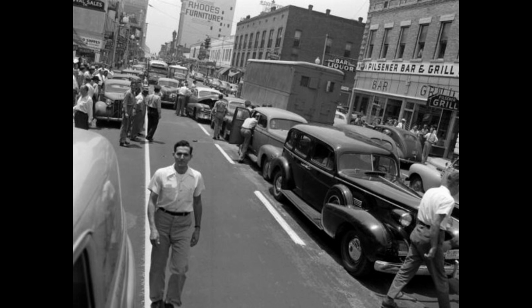This is Main Street and Ashley, I believe. And you see Pilsner Bar and Grill, Rhodes Furniture in the distance, the sign on that building there. And now here is something you may not often see.